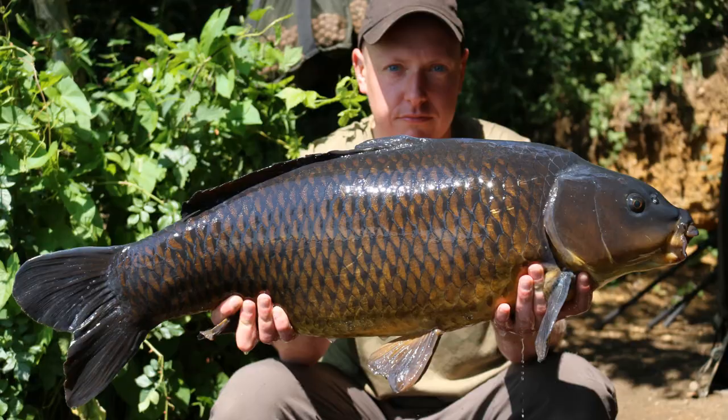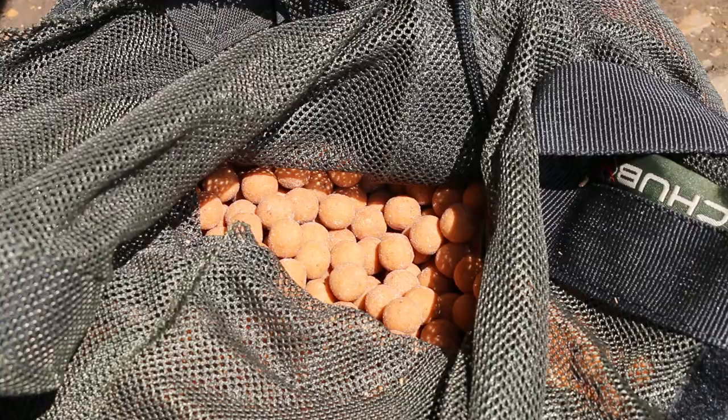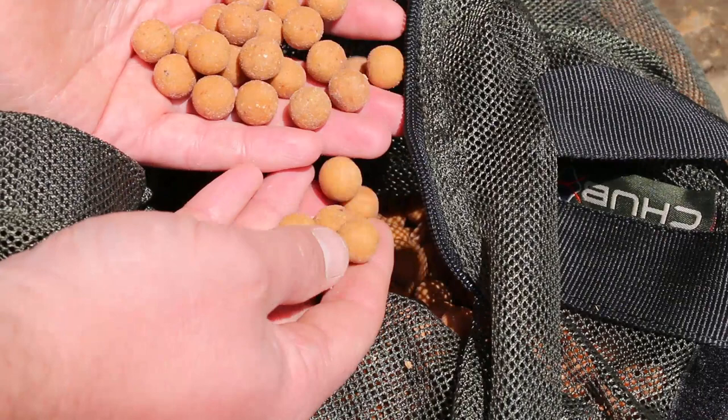I'm doing a similar thing to last week. I'm fishing over quite a bit of boilie. I've probably used, I don't know, 5, maybe 6K in the 48 hours, which I think is quite a lot. I put most of that out when I first got here, and then I've just been trickling it out every time I get a bite. So I'm putting about a kilo every time I get a bite, something like that.